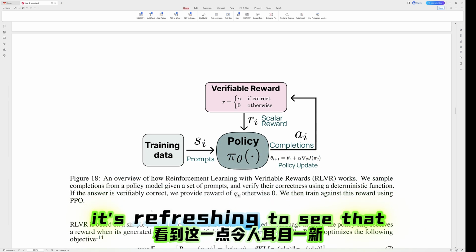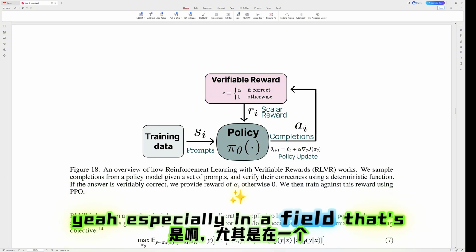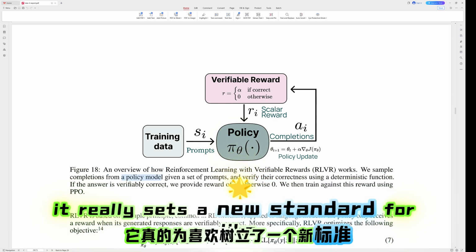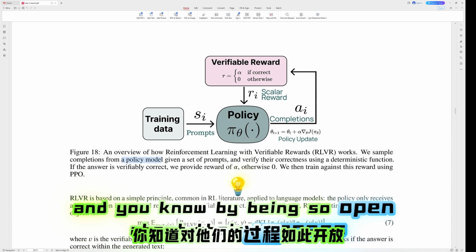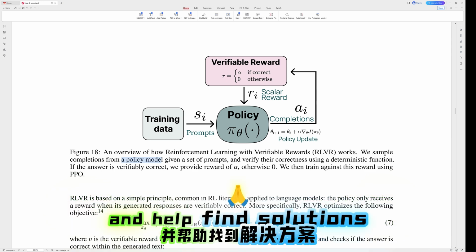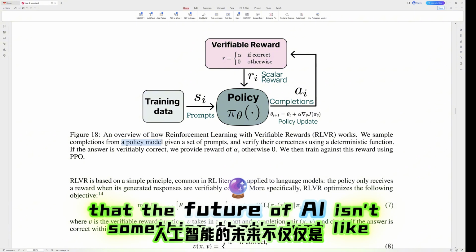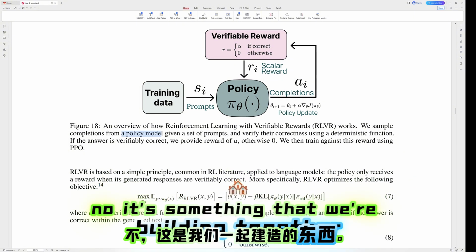It's refreshing to see that level of honesty and awareness, especially in a field that's often driven by so much hype and competition. It really sets a new standard for ethical AI development. And by being so open about their process, they're inviting everyone to participate in the conversation and help find solutions. Yeah, it's a good reminder that the future of AI isn't something that's just happening to us. No. It's something that we're building together.